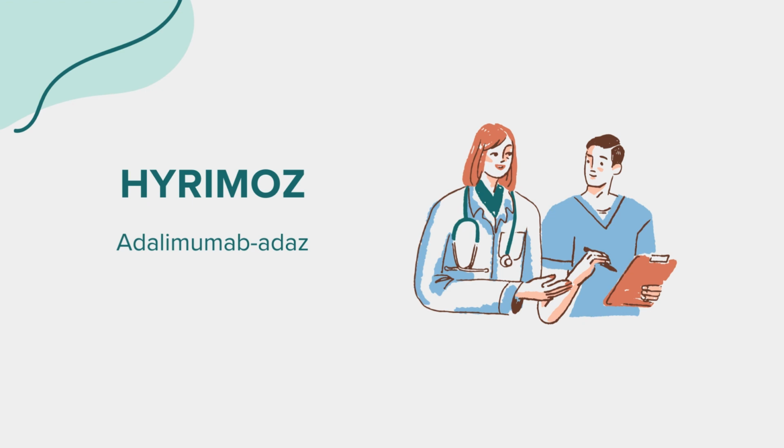Avoid: While on Hyrimoz, it's advisable to avoid close contact with individuals who have infections, including tuberculosis. Given the increased risk of infections, it's important to avoid live vaccines. Always inform your healthcare provider about any upcoming vaccinations. It's also wise to avoid alcohol if your doctor has advised against it, as it can exacerbate certain side effects.